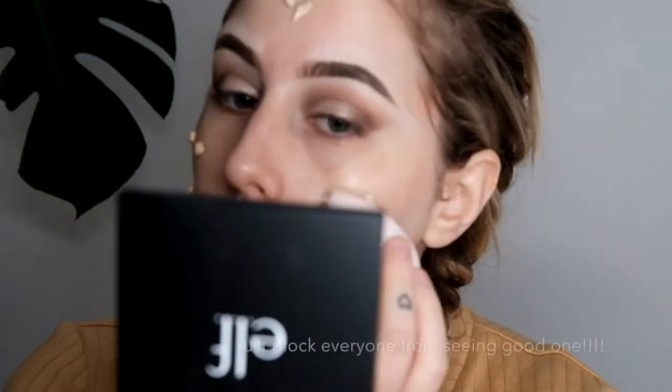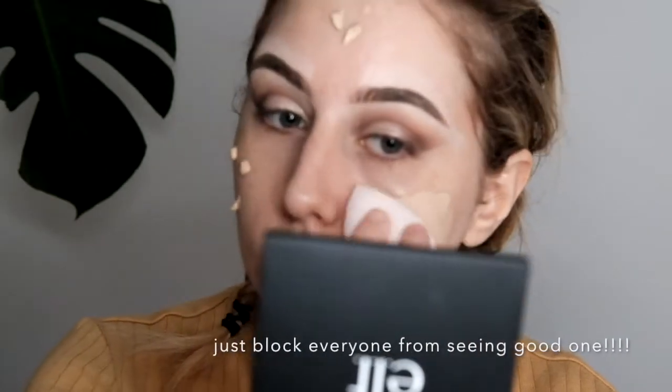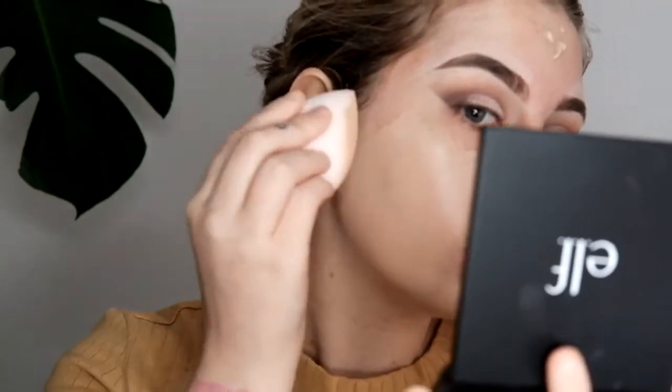I'm not changing anything about my routine, because I just want to get the best possible result. I have really nice mirrors in all their little compacts. Oh, this looks super full coverage, and I probably put way too much on my face to start with. Like my other foundations, you have to use a few layers, and it smells really nice. It smells like fresh. It just smells like a really nice fresh foundation, like there's good things in it.